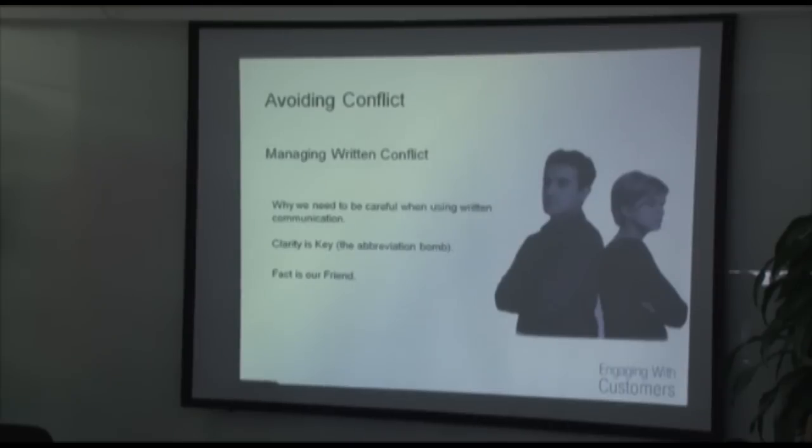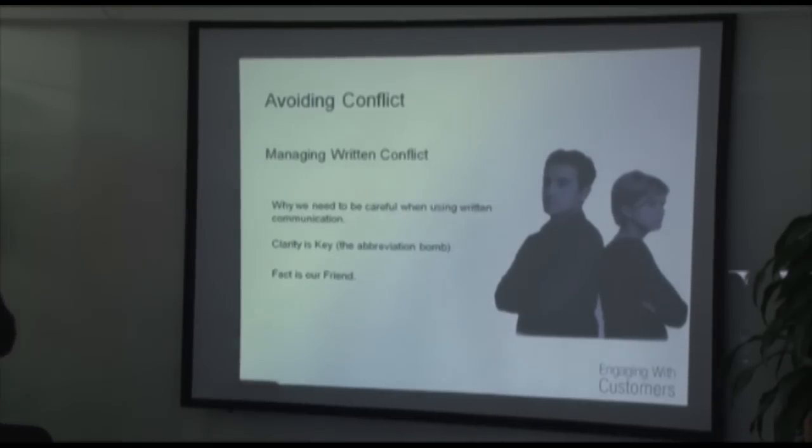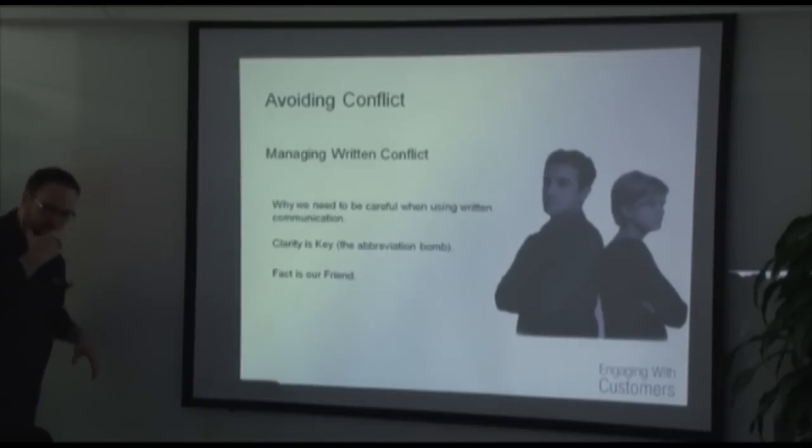That gives the customer the opportunity, before anything else in the correspondence, to go, yeah, that's right. If it's not, they'll contact you back. Okay. If it is right, the likelihood is they'll carry on reading. As long as we deal with fact in written communication and we avoid any sort of emotive content, we'll be fine. Now, coming back to what I was saying earlier, me and Lord talking about apologising.